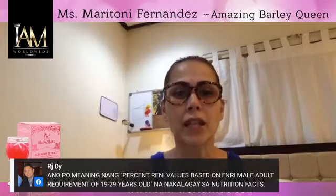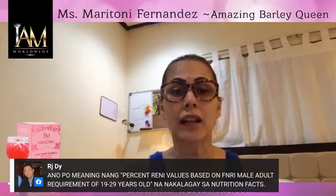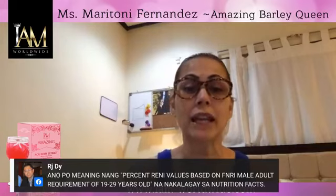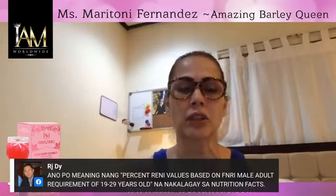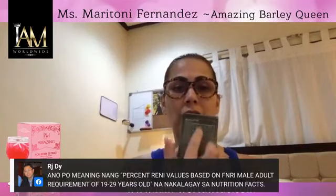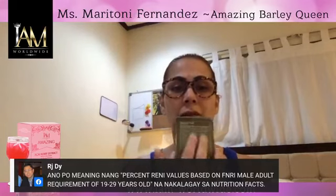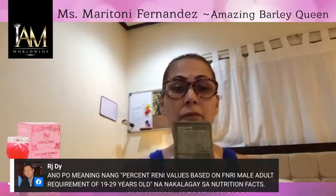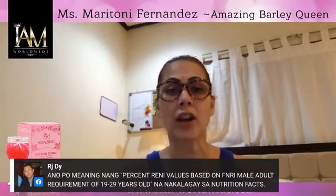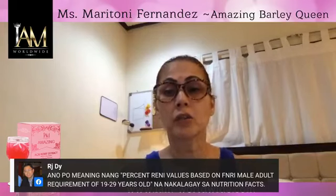Ano po ang meaning ng percent renting value based? That is what I mean. That is the 2,500 calorie basis ng main male adult na nakalagay sa nutritional facts. Yun yung sinasabi ko. Kaya yung nutri facts natin dito, walang nakalabas ng mga amino acids, benefits, everything. It's because nga it's based on that, which is it is based on the 2,500 calorie count, male adult requirement for the nutri counts.